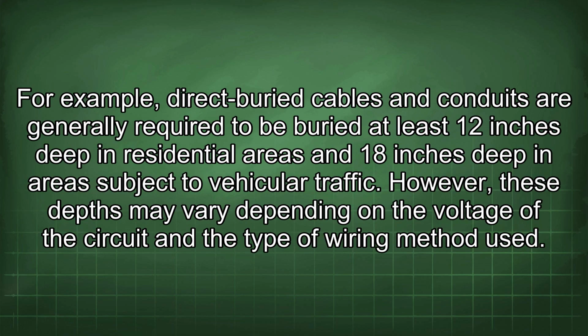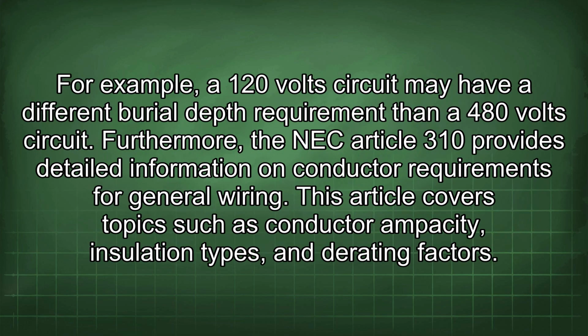For example, direct buried cables and conduits are generally required to be buried at least 12 inches deep in residential areas and 18 inches deep in areas subject to vehicular traffic. However, these depths may vary depending on the voltage of the circuit and the type of wiring method used. For example, a 120-volt circuit may have a different burial depth requirement than a 480-volt circuit.